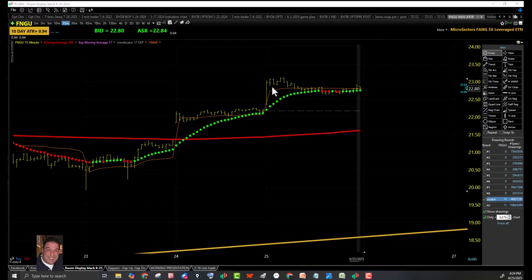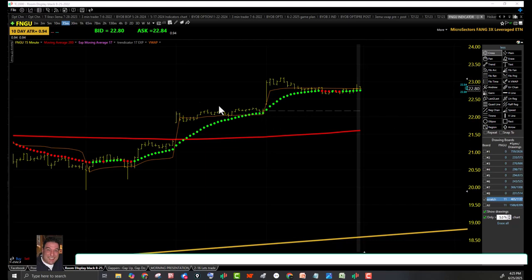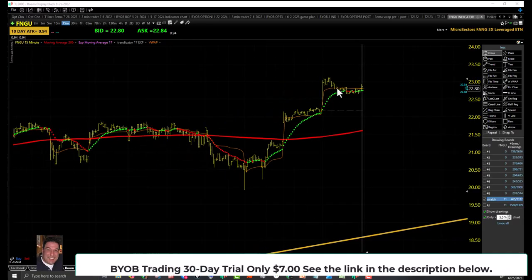Price is on fire. The bulls are in charge. The bears are weak right now. The bulls have control. So you want to look for those uptrends, because they're likely to go further and farther. We did nothing but move to the right today after yesterday's big move, but FNGU made a new rally high. So nice work on them.